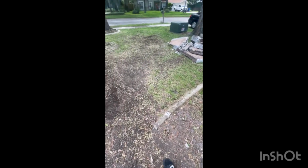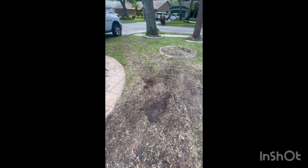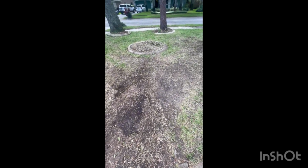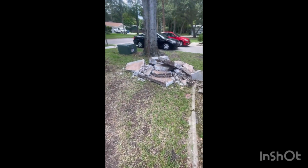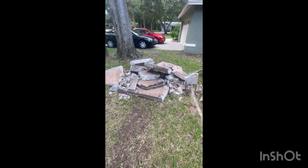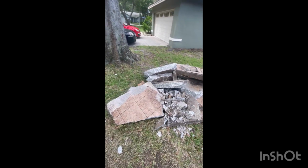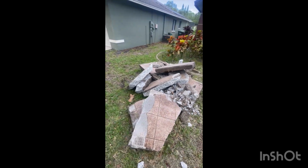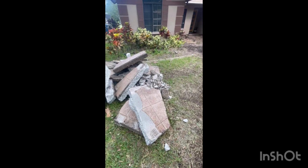Not to mention now all of my grass is dead because of how many times they were running over it with a little machine. So that kind of sucks. And also they left a giant pile of concrete because they were only taking wood. So concrete guys got to come clean that up. Not ideal, to say the least.